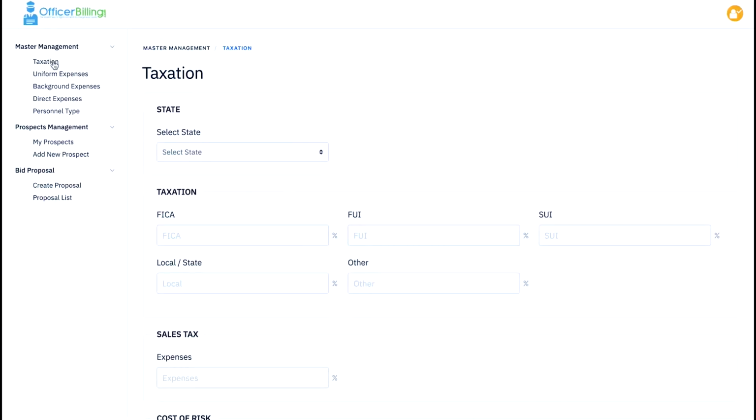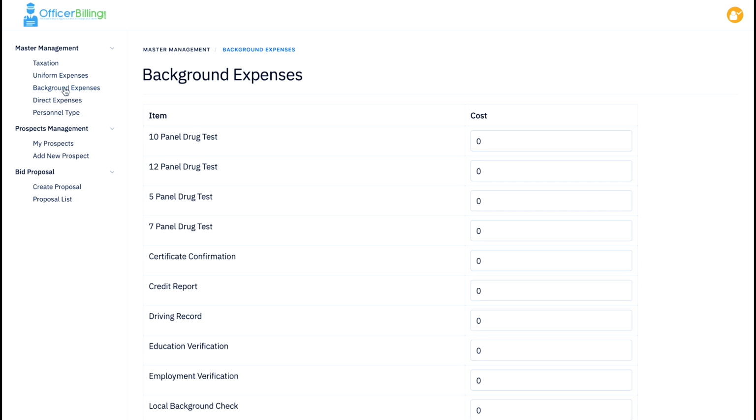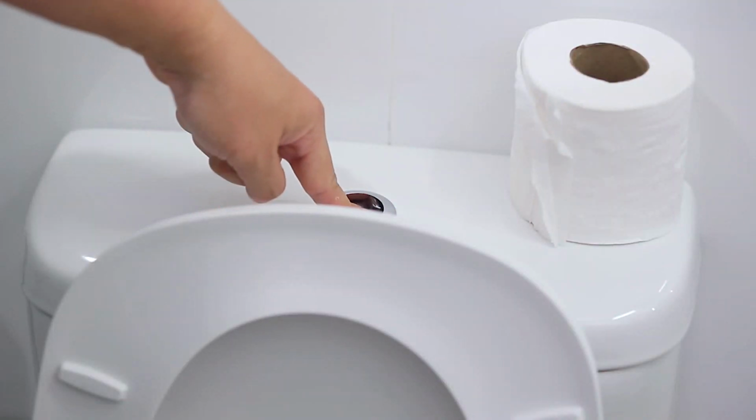And guess what happened? After we input their taxes, insurance, wages, and all of their other input costs, we figured out that their cost just to put an officer on site was $22.13. Did you hear me? Their cost to put an officer on site was $3 more than what they were going to propose. If you were, let's say, making a shirt and it cost you $22 to make it, and you sold it for $19, guess what would happen to your company?